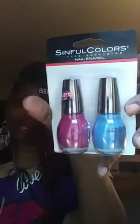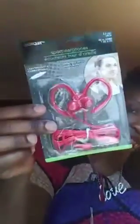Fruit cocktail again. We have from the Dollar Tree, the double kit of fingernail polish. That's so neat. All that polish for a dollar. Earphones. I got this pair. My little girl got a white pair. They wrap around your ear. And then, okay. Dish detergent, Ajax.